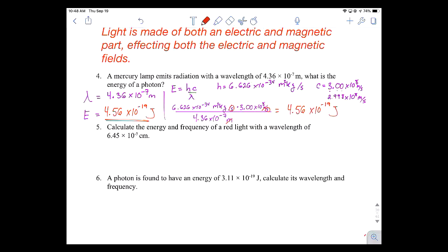No problem. And then because the answer, if you do it with all the decimals, it's 4.555. Going down to two places after the decimal means that it was 5.5. That 5 is more than half, so we're going to go up to 6. Great.